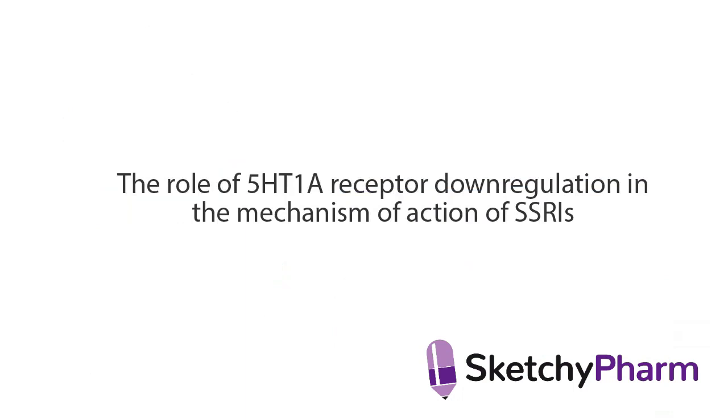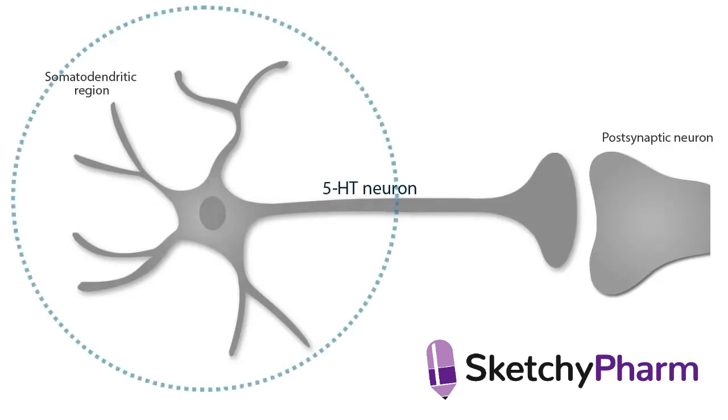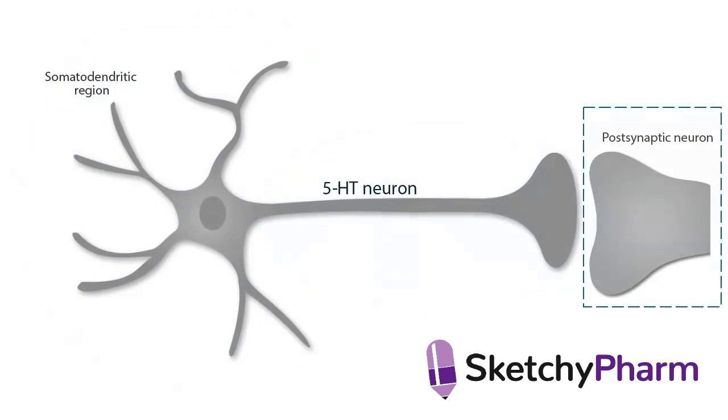Now we will discuss the role of 5-HT1A receptor downregulation in the mechanism of action of SSRIs. We'll begin by introducing some relevant features before starting with the effects of SSRIs. This image shows a serotonergic neuron. We can see the somatodendritic region, the axon, and the presynaptic terminal. Here is also depicted a postsynaptic neuron that is stimulated by the serotonergic neuron.